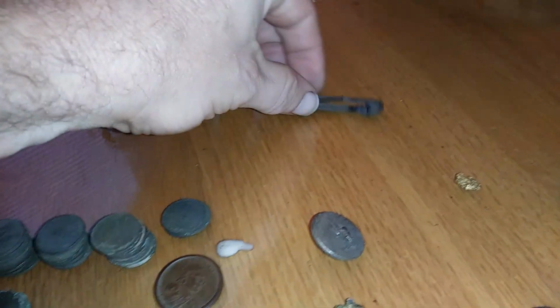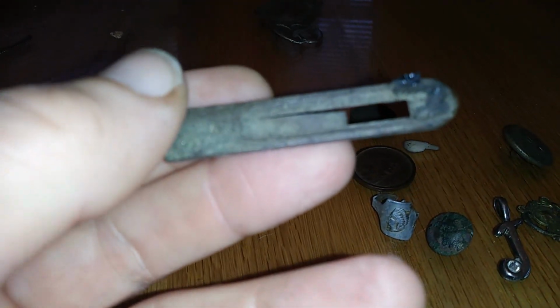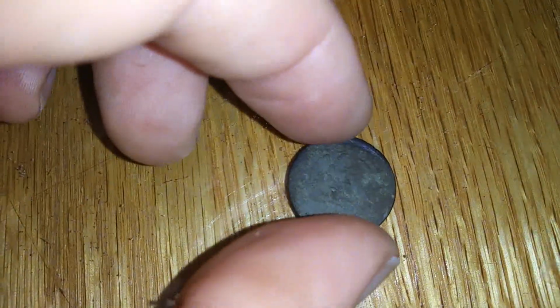Found a couple of these. Jack found a couple as well. Accordion reeds. This is that 1 cent piece from Mexico. It's basically a Mexican version of an Indian head penny. It's 1904. That's my first one of those.